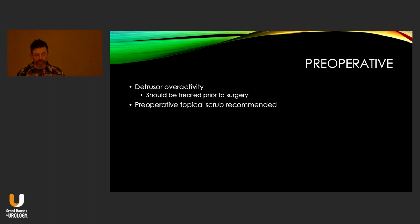Radiated patients do have increased risks of reoperation. They have increased risks of erosion. And there's a question about adjuvant radiation timing, meaning if someone's had a prostatectomy and they have profound incontinence, but they're going to need radiation, should you do the sphincter prior to the radiation when the tissue is in the best quality, or do you wait till afterwards?